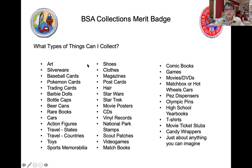Video games, matchbooks, comic books, games, movies, DVDs, Matchbox or Hot Wheels cars, Pez dispensers, Olympic pins, high school yearbooks, t-shirts, movie ticket stubs, candy wrappers. You get the idea. You can collect just about anything you can imagine.